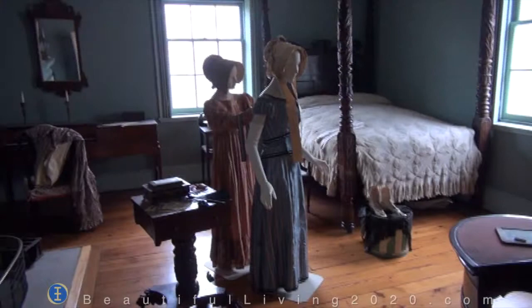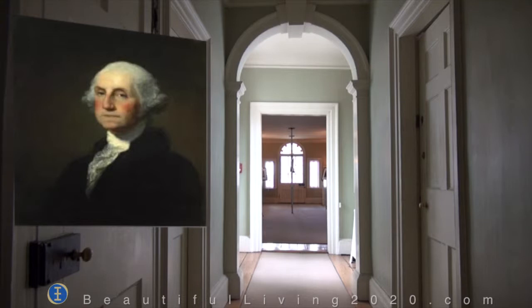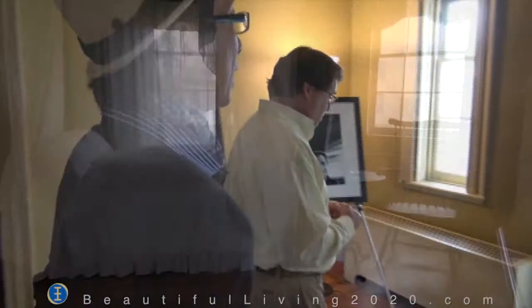The bedroom of Mary Bowen is one of my favorite rooms, actually, in the house. The Washington room is one of the smaller rooms that we'll see as we tour the mansion, but it offered Washington a little privacy, a little seclusion from the rest of the activities that were going on in the house, and we think that's why he selected the room.